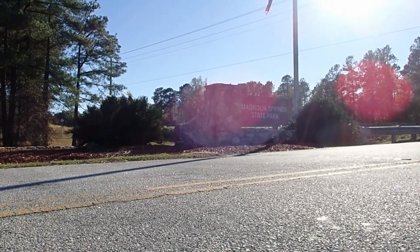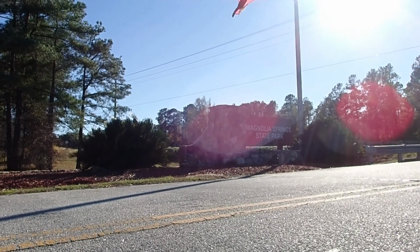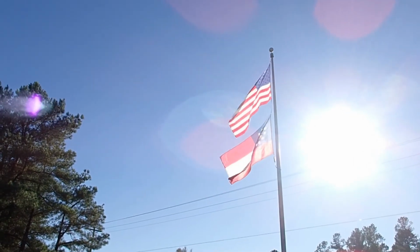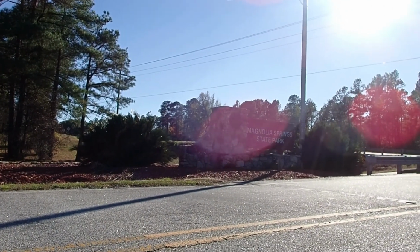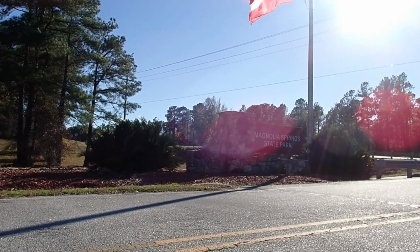Magnolia Springs State Park. A wonderful place in Millen, Georgia to take the family camping. It's a beautiful state park. I'm going to show you all about it and give you some tips and tricks on camping with the kiddos.